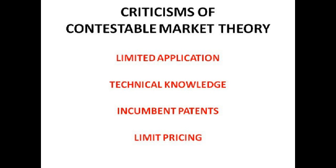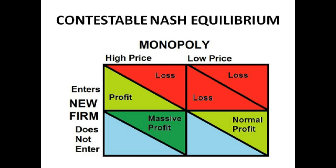And finally, limit pricing, which is when prices are lowered beyond the original competitive level, so newcomers are unable to compete and they're forced to leave, and then you can put your price straight back up again and continue to make massive profits. The final slide!